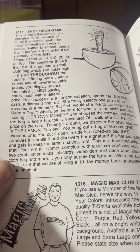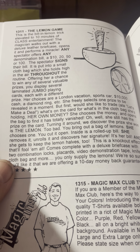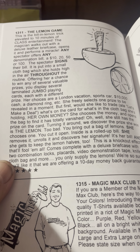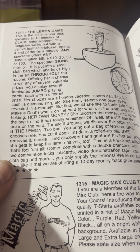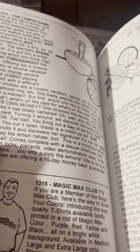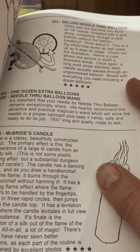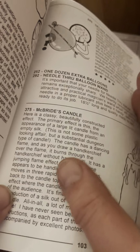You borrow money from somebody, they sign it, so they know it's their bill. You can't switch it for something else. And it disappears and it reappears inside of a real lemon, and the signature is on there, so they know it's their bill. You can have that on YouTube.